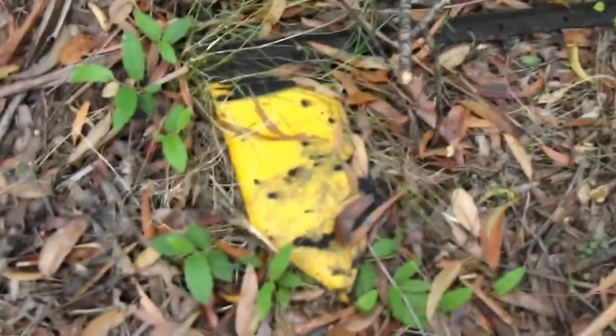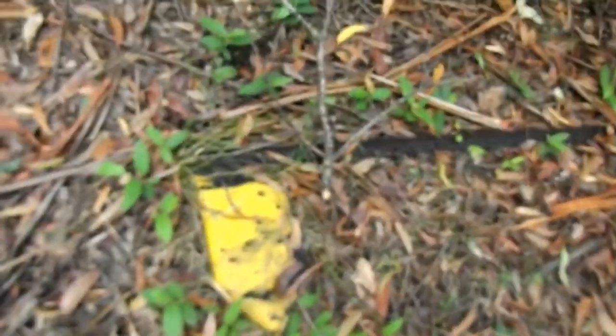Just spotted this sign as well. Let's flip it over, see if it says anything on the backside.